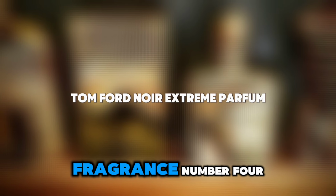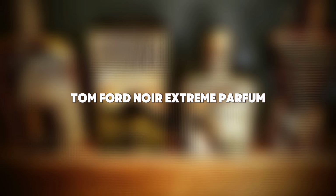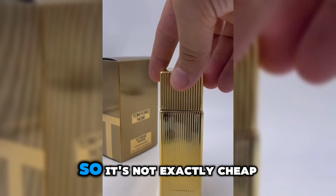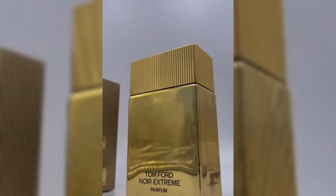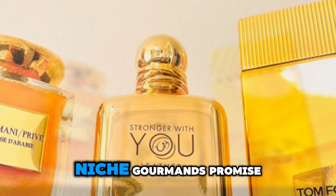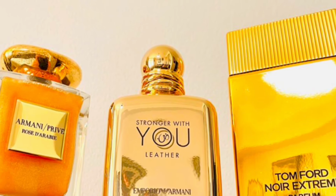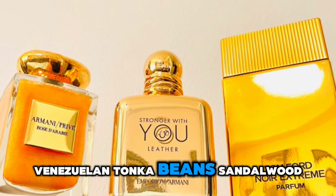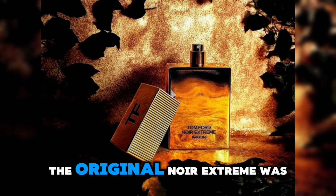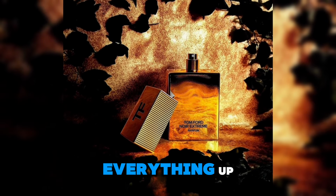Fragrance number 4. Let's shift gears to something more modern and intense. Tom Ford Noir Extreme Parfum. Yes, it's Tom Ford, so it's not exactly cheap, but hear me out. This Parfum version delivers what some exclusive niche gourmands promise, but at a more accessible price point. The notes include Venezuelan tonka beans, sandalwood, amber, and cedar. And this thing is a powerhouse. The original Noir Extreme was already popular, but this Parfum concentration takes everything up several notches.